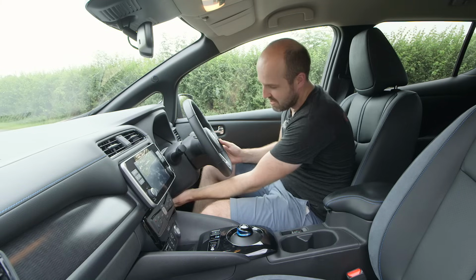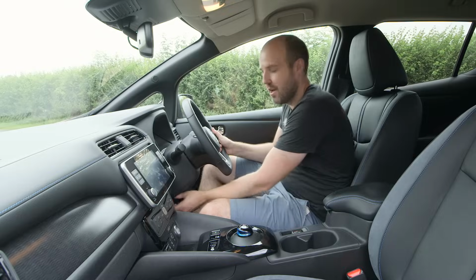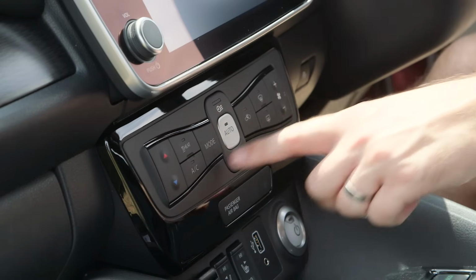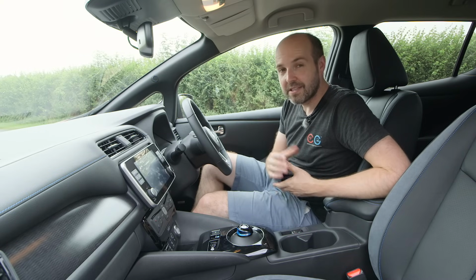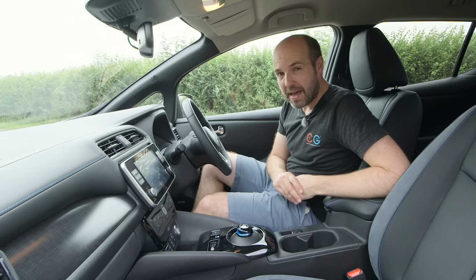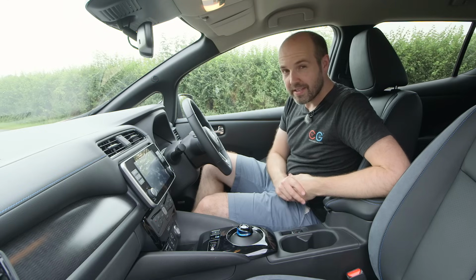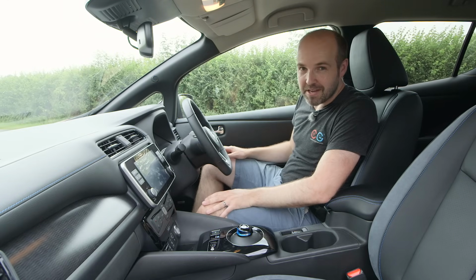For example, the steering here adjusts for height, which is good, but it doesn't adjust for reach. And also, it's single zone climate control, it's not dual zone. Now, if this was a cheap family runabout, then I think that would be fine, but it's not. It's a mid-size family car, and not only that, because Nissan only sells the E+ in top spec Techno trim, it costs almost £37,000 once the government's plug-in car grant has been factored in. That's almost £37,000 for a car that doesn't even have reach adjustable steering.